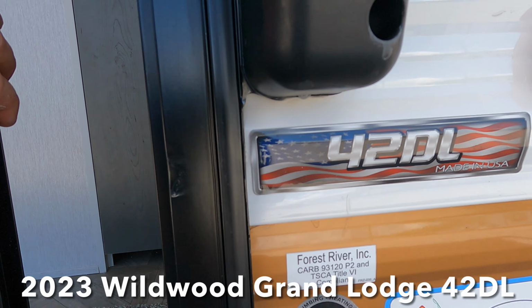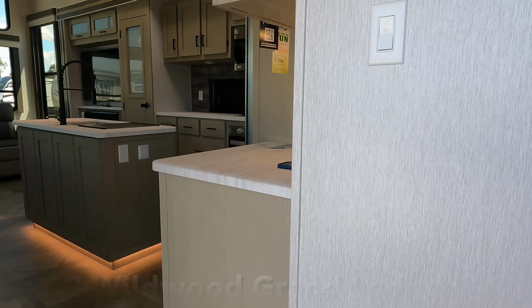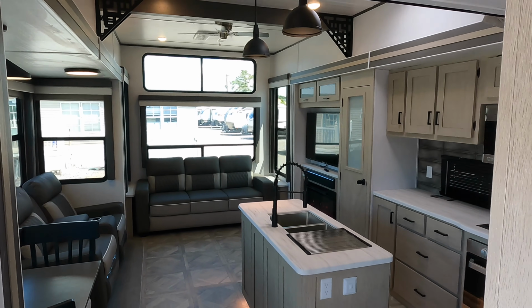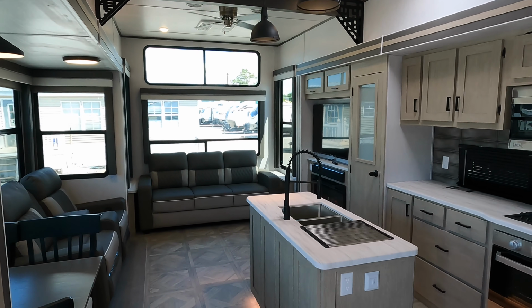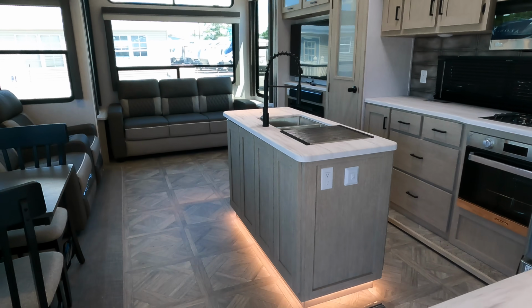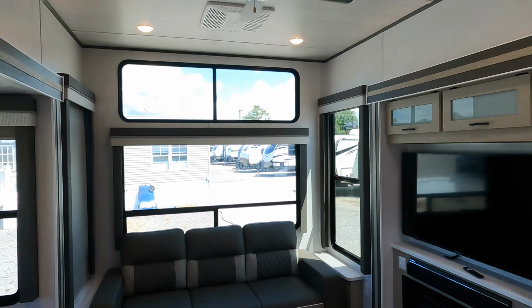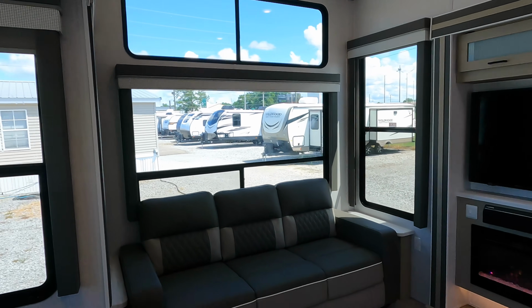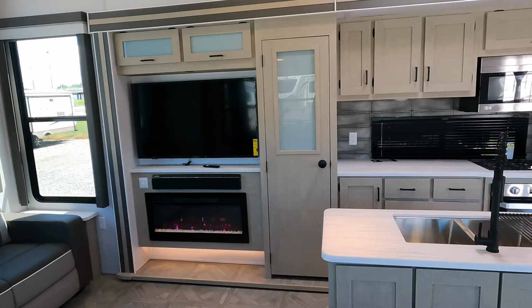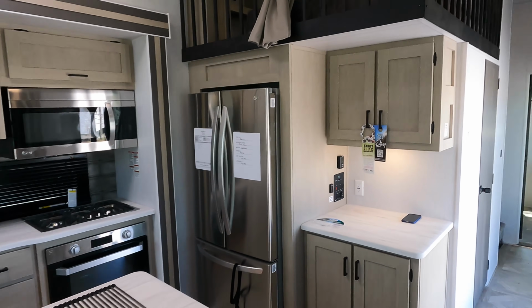But this is going to be a 2023 Wildwood Grand Lodge, model number 42 DL. This camper is going to provide you with 3 total slide outs, sleeping room possibly for 7, maybe even 8, really depending on the size of your guest. 102 inches wide with extra tall ceilings, 8'6" ceiling height, 7-foot tall slide boxes, nice big open concept kind of kitchen. And last year the colors were more darker on the cabinetry.